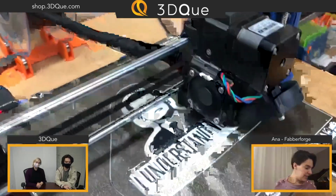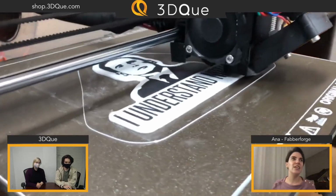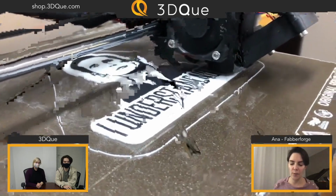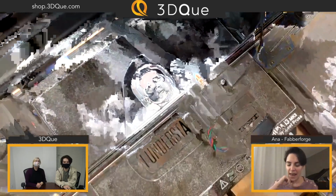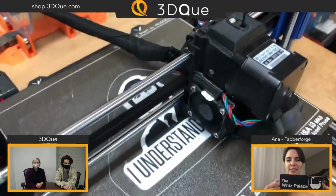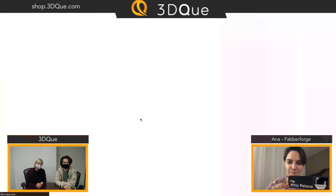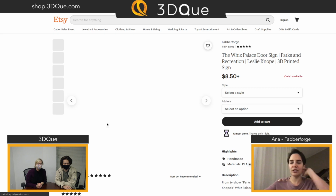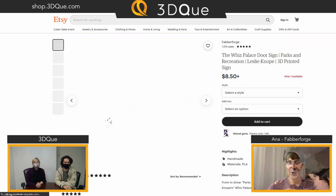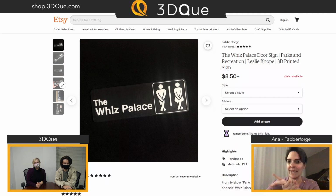Just lately, a customer got in touch with us. She said she was a huge Parks and Rec fan, and she asked us to do the same sign, but to put the Wiz Palace, which is a quote from the show. So we adapted and made a new art for her the way she wanted. She even wanted the two little guys with crossed legs instead of the bathtub. And that's been going well.